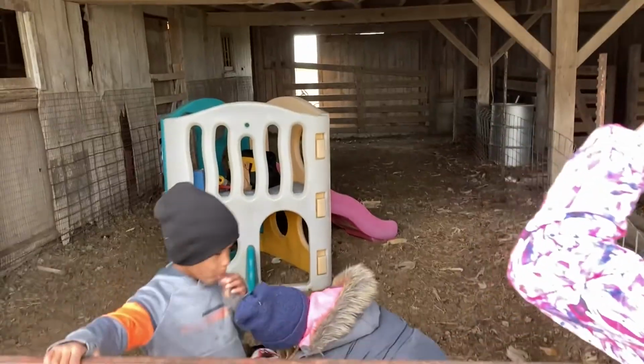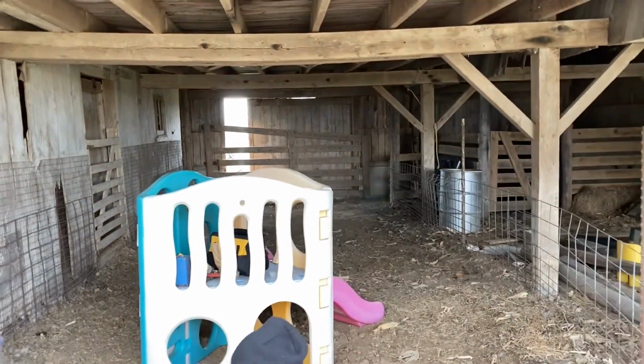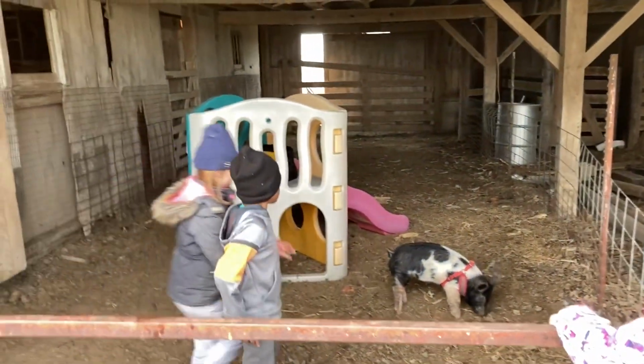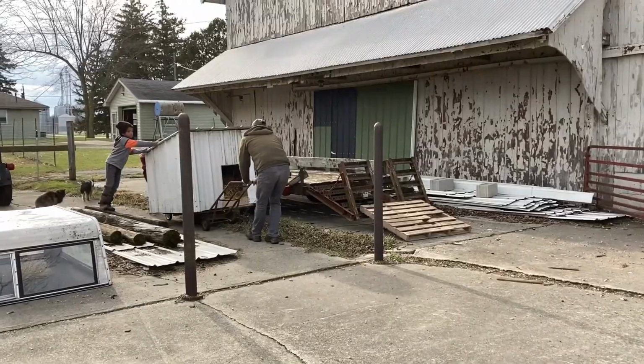Perfect. These accommodations remind me of like Charlotte's Web. Have you ever seen that? Yeah. Kind of reminds me of. We got the pig here and we have the ducks. She's right next to the ducks.